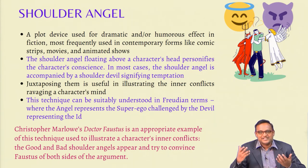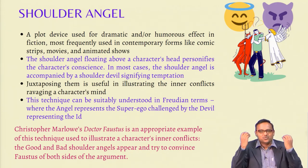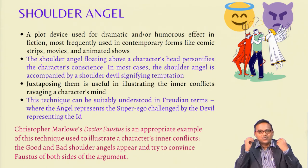Well, of course, in traditional movies, you may have seen, if the character is in a dilemma, if the character is unable to decide where to go, whether to go this side or here, you find two angels, one a good angel, another a bad angel. They appear on both sides of the shoulder, and one keeps advising him to do good things, the other keeps advising him to do bad things, and finally the character is in a fix, what to do and how does he do.